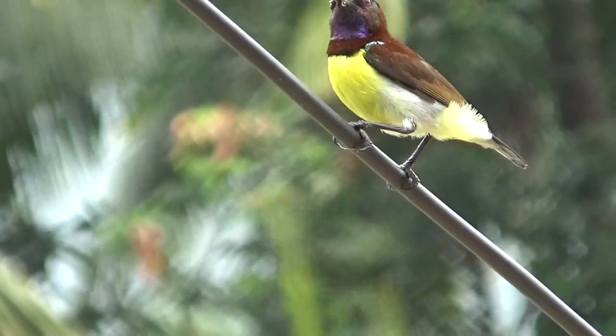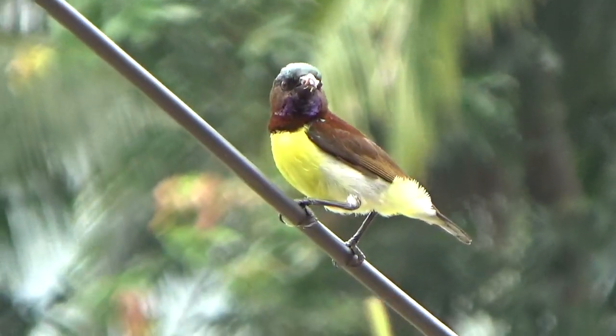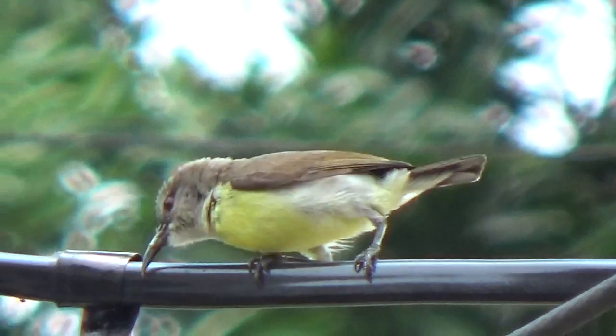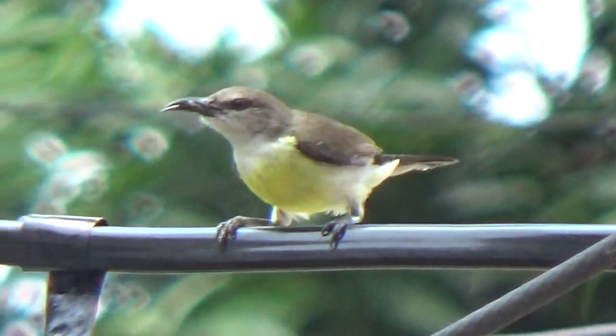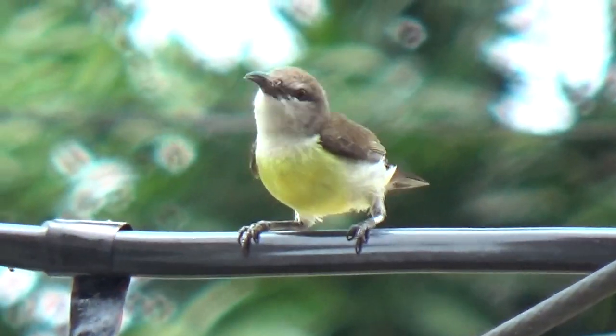The underparts are whitish with dark throat, maroon breast band and purple-violet patch in the throat which is visible in some angles. The female has a white throat followed by yellowish breast. The upper side is olive or brownish.